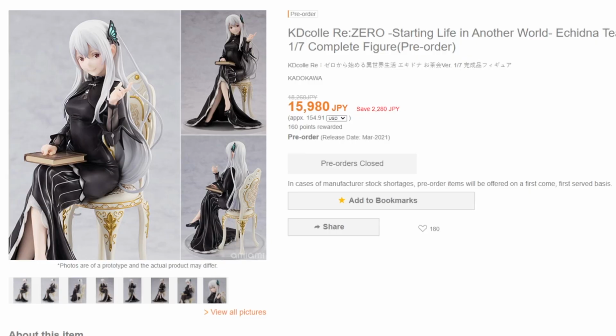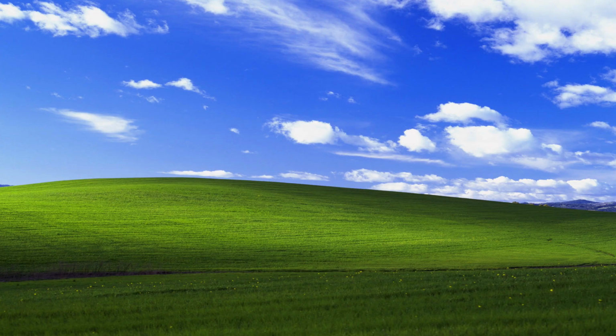Echidna from Kadokawa. Kadokawa, I do love my Kadokawa figures. They do a lot of the Date A Live stuff. So yeah, here is Echidna. I think I need the good old Windows XP background, and there we go. I can take a nice figure shot of that. It's pretty accurate to the series.